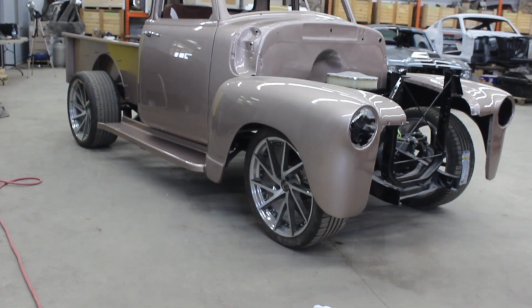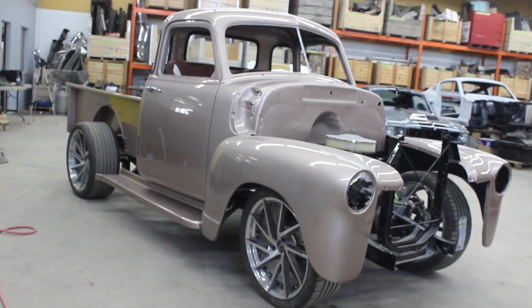So it's going to start to go together over the next week or two. Slowly start piling the parts on it. So we'll do an update on this one further down the road. I'm going to take you around, show you a couple more Chevys that we have.